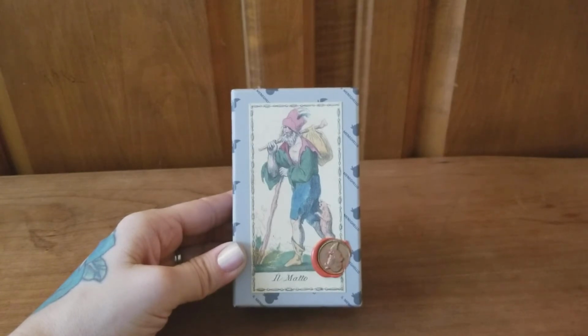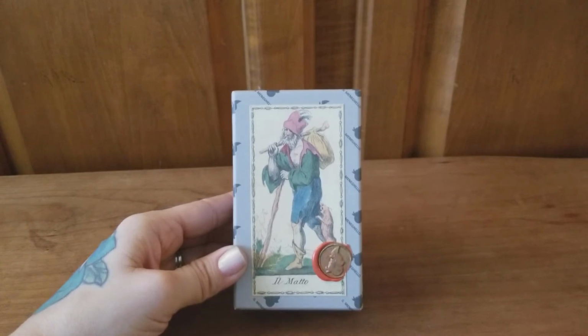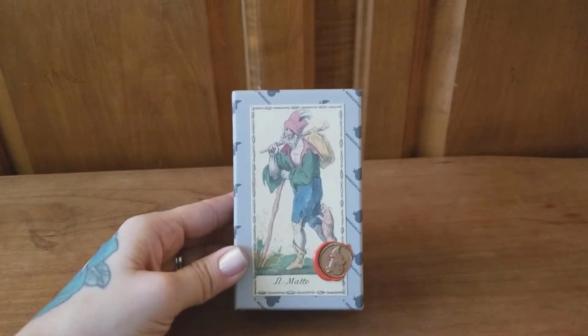Neoclassico 1810. This is the facsimile reproduction by Il Meneghello in Italy. It's a limited edition of 2,000 copies. They are still available for purchase online through Collect Tarot or Tarot BG. They'll run you about $40 Canadian. And yeah, let's get going.